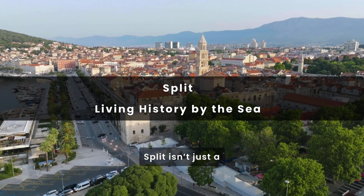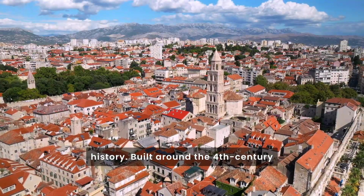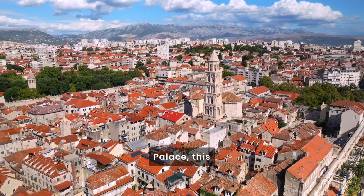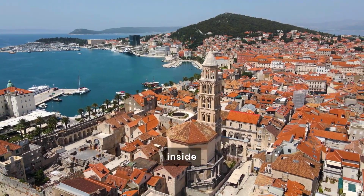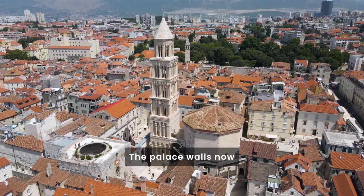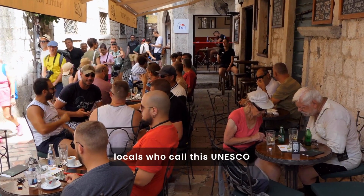Split isn't just a city, it's a heartbeat of history. Built around the 4th century Diocletian's palace, this coastal hub doesn't preserve the past, it lives inside it. The palace walls now shelter lively markets, hidden cafes, and locals who call this UNESCO treasure home.